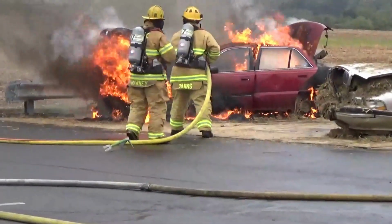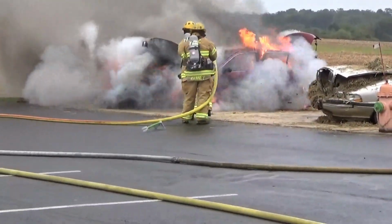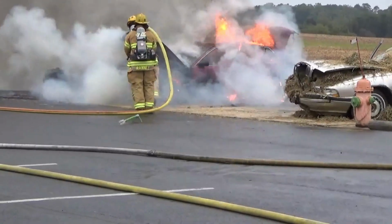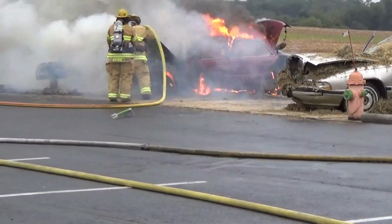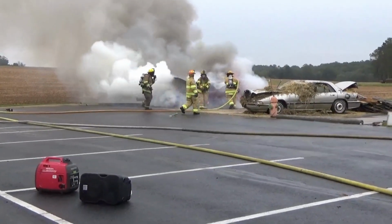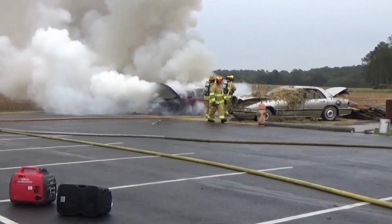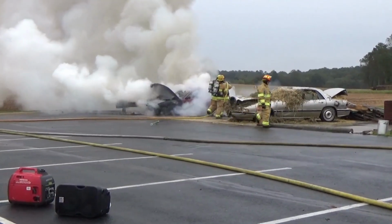All right, what's he going to do? There he goes. Back on up there. Rob, back on up there. Click your regulator in, buddy. Don't want to breathe that smoke.